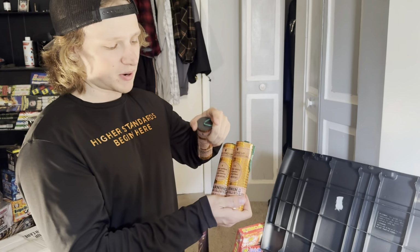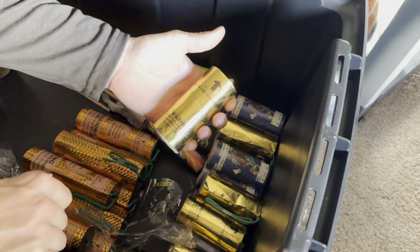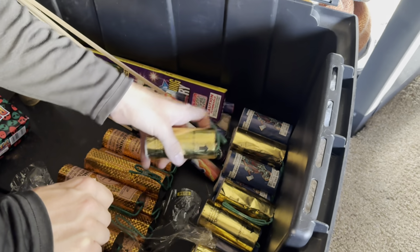These are Masters 6-inch, huge brakes, really loud. If y'all see these, you should definitely pick them up. It kind of depends on the price. I want to say we paid like $150 for a 24 kit. 8 Master shells. These are tactical nuke shells. I got a video on these, so I'll throw that up in the corner if y'all want to go watch that after this video.